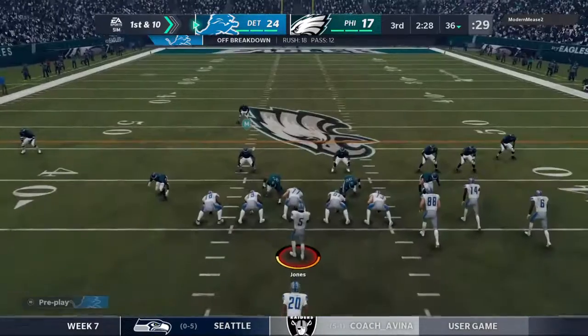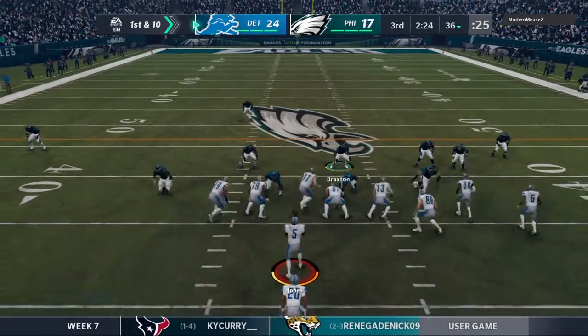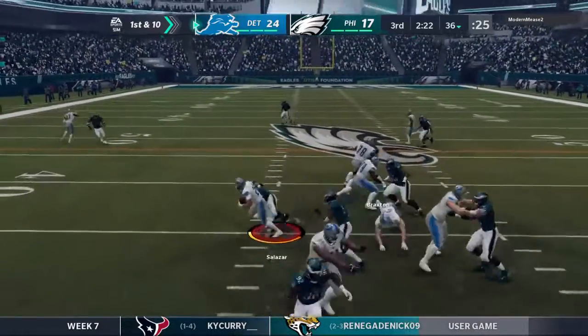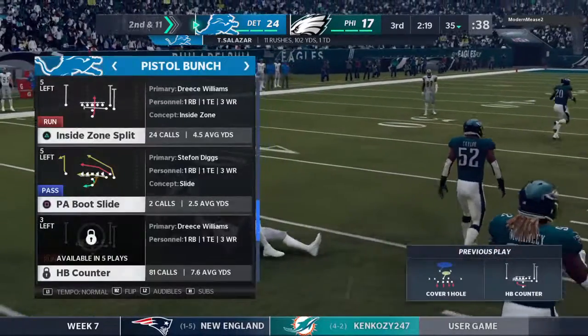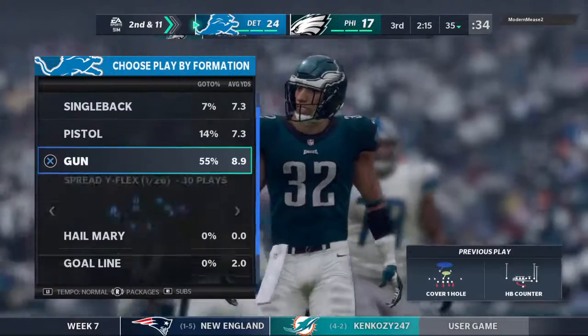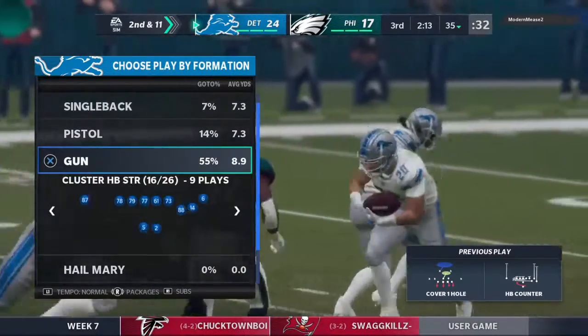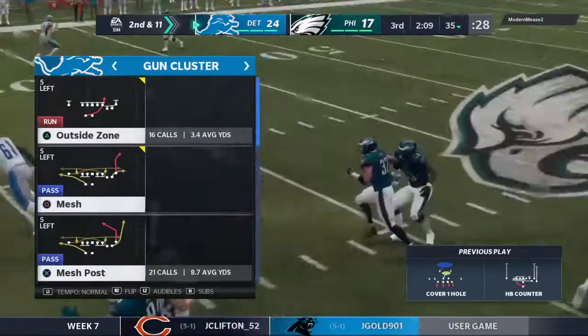So from the 36 now, 1st and 10. As they run the counter play. And maybe a measure of revenge there. He's had his way in this one, but this time they get him behind the line. Officially, it's a 1-yard loss. That's going to bring up 2nd and 11. At the 35-yard line.